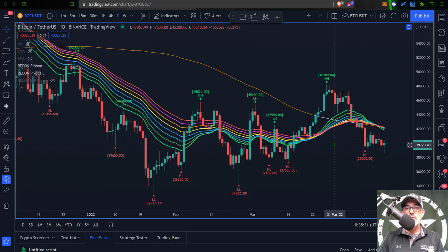Now, if we jump over here to the one-day candles, you can see that Bitcoin's price has been below the EMA ribbons for an extended period of time now. And we can see the ribbon is starting to flip, where your greens and blues are starting to go below your yellows and reds, which is just more of a bearish signal.